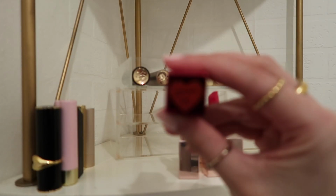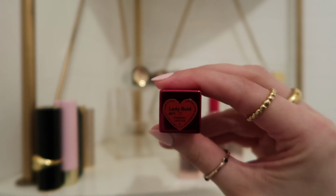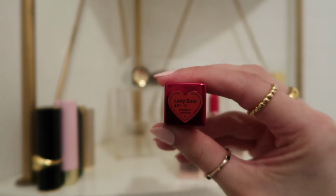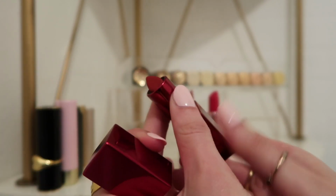And finally, this one of course is a red. This is actually their classic red colour, which is why it comes in the different packaging. So this packaging is actually red. This is Lady Bold, so the namesake of the whole collection.